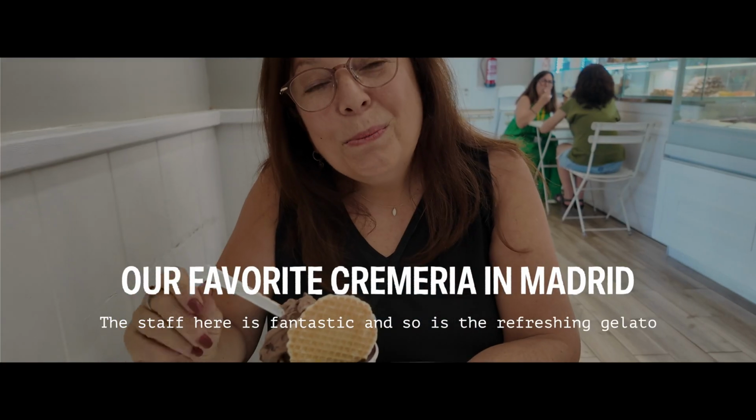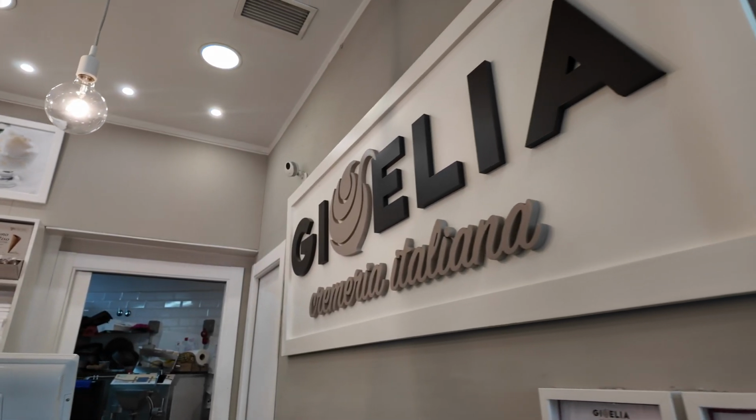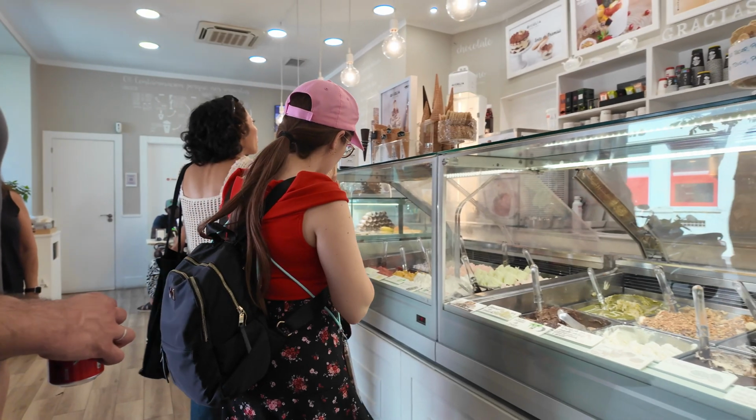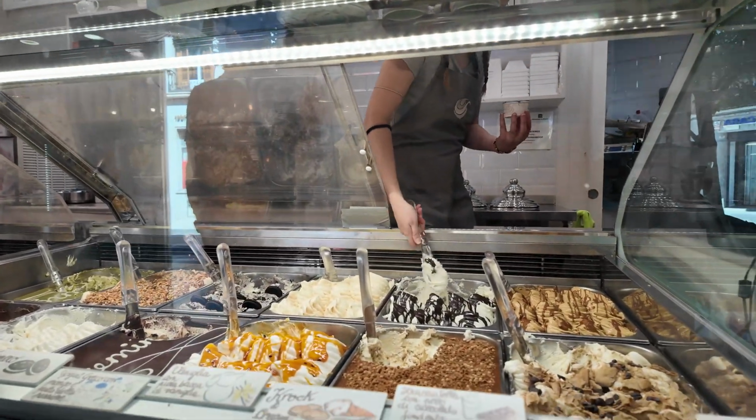So we're on our way to a museum, but before we go, we decided that we each needed a little bit of fortification to make it through the long walk and throughout the museum. It's a hot day. So we're at a cremeria, an Italian creamery, which probably makes some of the best gelato.